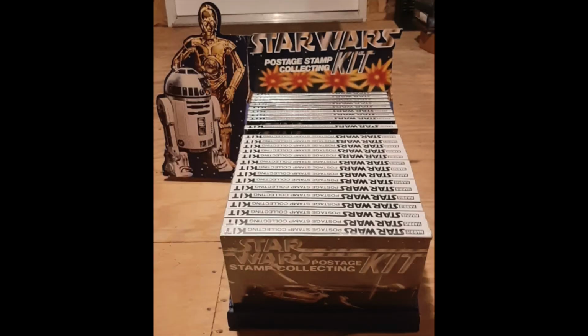I really like this. And if you can find it, although it's a lot harder to find than the set itself, get the display box. This is what it looked like. Very cool, right? This is how you would see it in stores. I really love the look of this very early Star Wars merchandise. Well, like I said, that's a look at the Star Wars stamp collection.